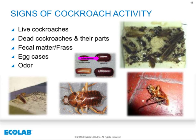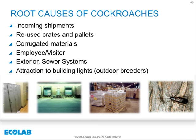Obviously, we're going to look for the egg capsules themselves. And this is a cast skin. Cast skins are basically what's left behind after the molting process. And then the feces, or the droppings, resemble pepper. And there is a characteristic odor associated with German cockroach infestations. Oftentimes when we go in and do our inspections, we will have the lights out when we enter because the cockroaches are more likely to be running about in the darkness. So that's just a little hint there.